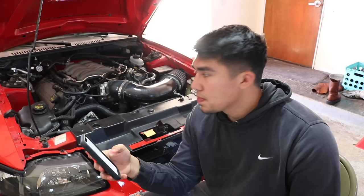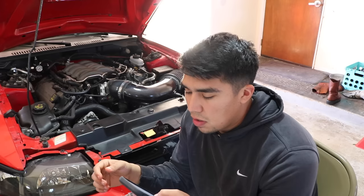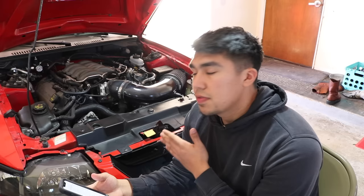So my engine, I purchased my engine for $3,200, and that's shipped. So this is a Gen 2 2015 Mustang motor. It does have 66,000 miles. Well, it did have 66,000 miles when I bought it. Now, that was okay for me, getting a used engine. So I got it for $3,200.